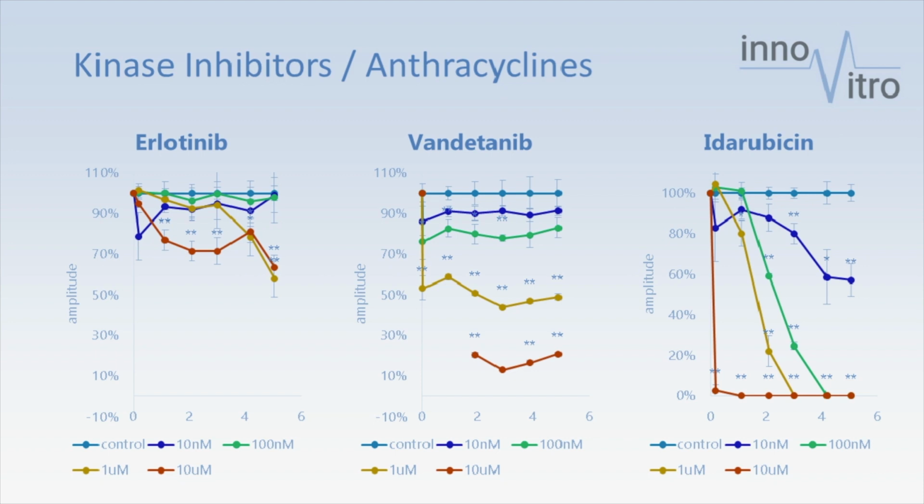So here we see 3 different compounds. On the left side, allotinib, which is supposed to be a non-cardiac risky compound. And that actually is reflected by our measurements. Only in the micromolar doses do you see an effect, like at 10 micromolar, which is very supra-physiologic and supra-clinical. With 1 micromolar, there is an effect after 3, 4, 5 days. But in general, in the nanomolar range, we do not see any significant effect with this compound.